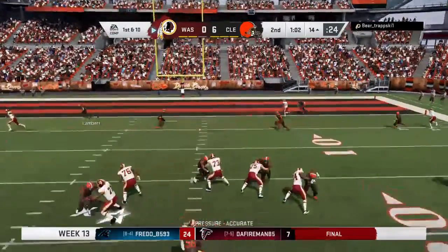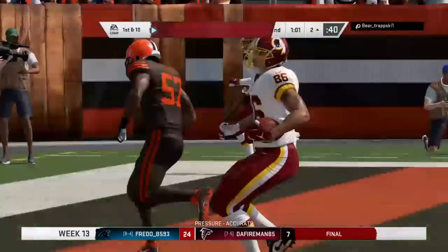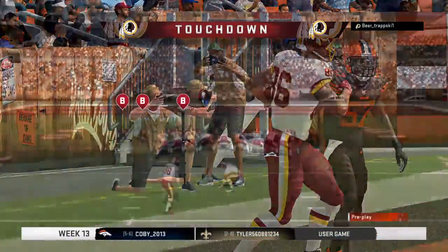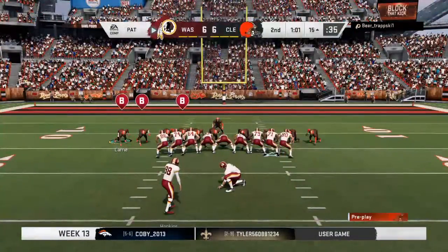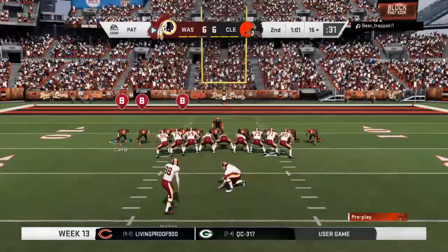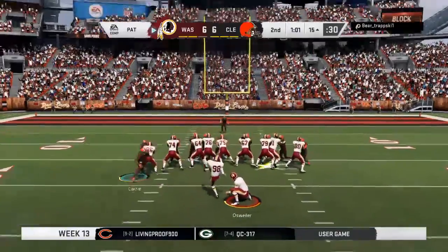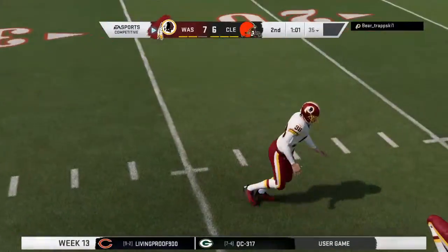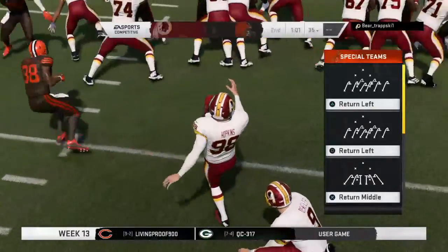From the red zone now, Haskins on first down. And that is caught by the tight end Reed. Touchdown, Washington. Jordan Reed, his 3rd touchdown now on the year, as his guys can now take the lead with the extra point. Extra point good by Hopkins, and that will give them the lead here as we get on towards halftime.